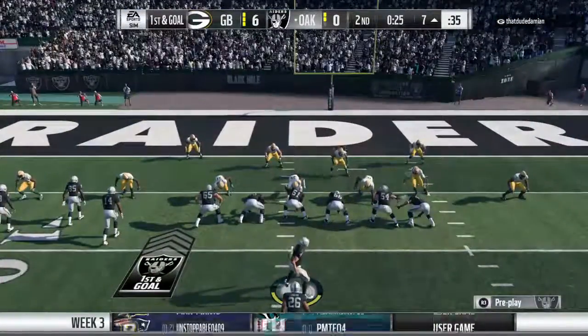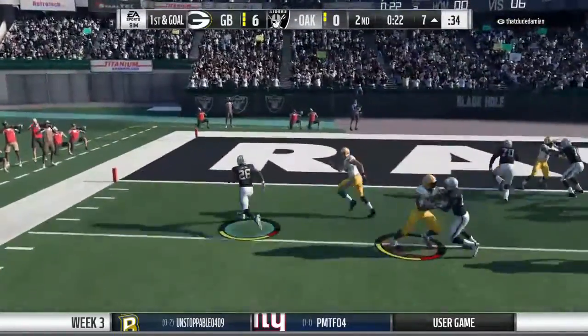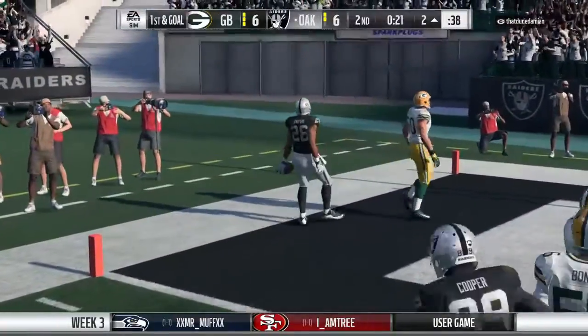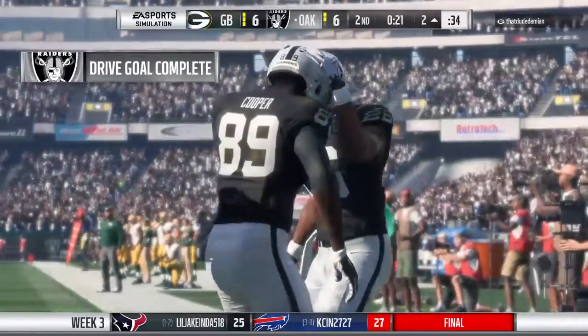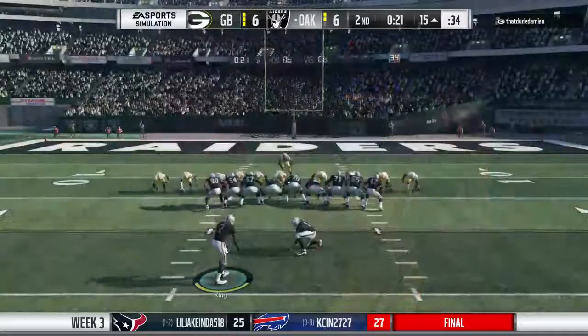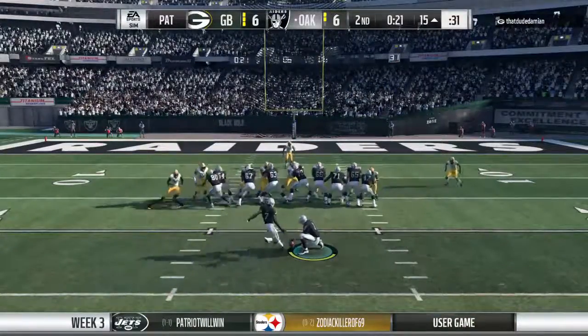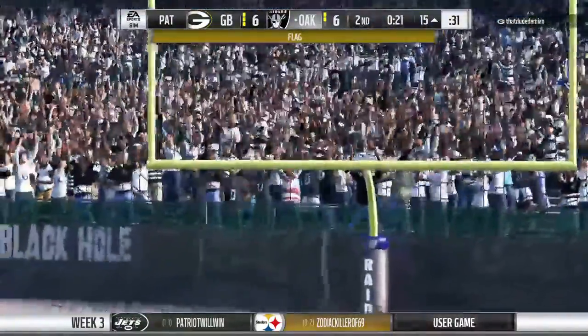It's 1st and goal. They'll run here with Langford. And he'll take it into the end zone for a Raider touchdown. Jeremy Langford, his 3rd touchdown now on the year. And the Raiders have drawn even here. They can take the lead with the extra point to come. And his kick is good.